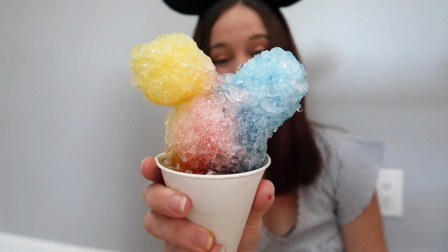This little Mickey Mouse shaped ice just made this entire video. Like, I can retire now. I don't even need to finish this video. I will finish this video because I'm excited about the next two things that I'm going to make for dinner and dessert. But look at this little Mickey Mouse shaved ice. It came out way better than I thought it was going to.